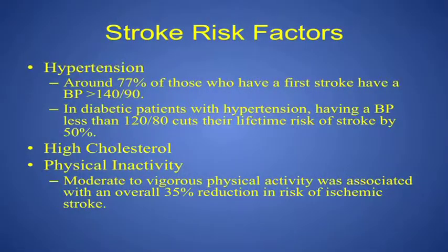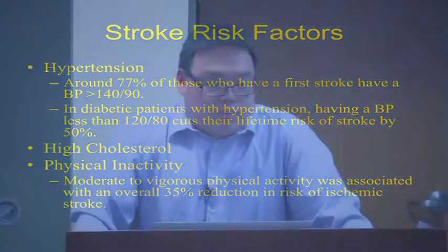So let's talk about risk factors. Hypertension is probably the biggest risk factor for having a stroke, an ischemic stroke, or even a bleeding, hemorrhagic stroke. I think one of the stroke doctors in the nation said that if we can eliminate hypertension, you can probably eliminate 80% of all strokes. And so most of our stroke patients, when they come in here, usually have high blood pressure.